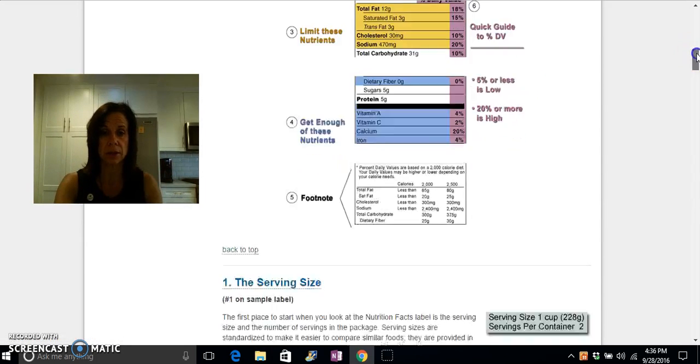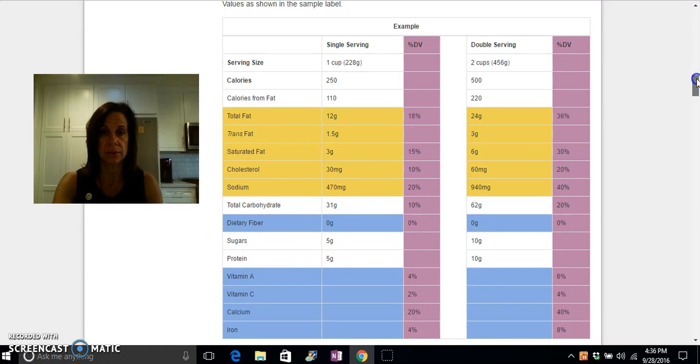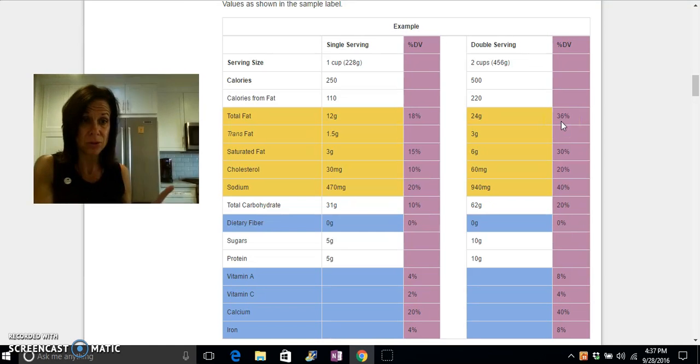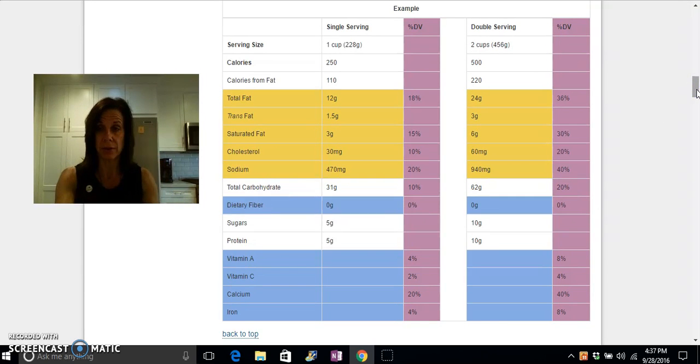Okay, so I want to scroll down to something here. It talks about the serving size on this label, and this I love. So for example, we just said that one serving is 1 cup on this label, and a double serving is 2 cups. When you take a look at the total fat, I'm just picking on fat because it's the first thing here, it's 18% of our daily value on a 2,000 calorie diet. But if we do a double serving, we're having 24 grams of fat, which is 36% of our daily value. Now, if we're not on a 2,000 calorie diet, it could be up as much as 50% of our daily recommended value in just that one nutrient. So that is important to know. So you're just doubling it if you're having a double amount.